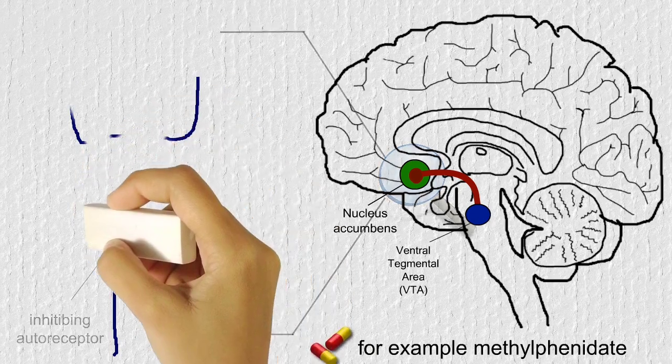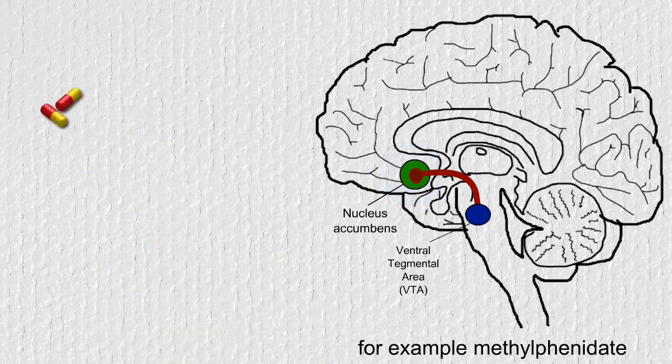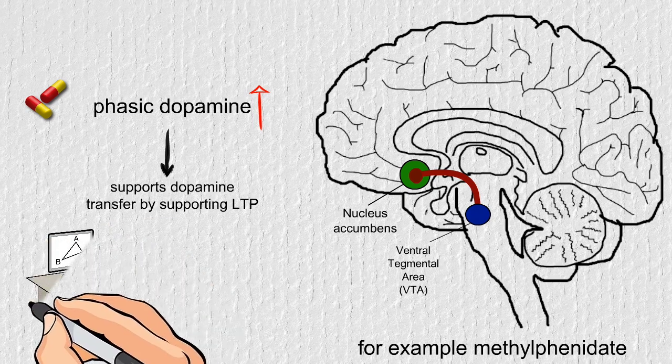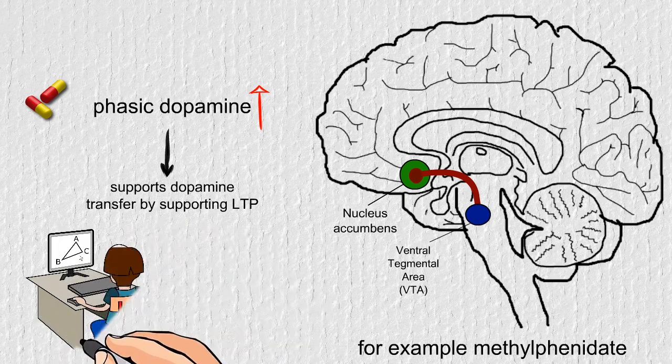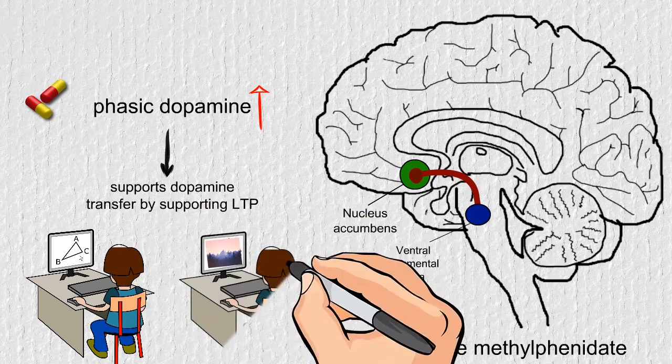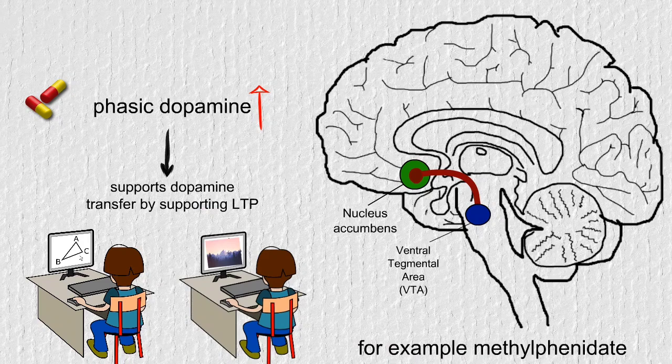For the dynamic developmental theory to make sense, the phasic release should be increased by ADHD medication, so that the dopamine transfer can happen under the influence of phasic dopamine release at times of unexpected reward, and there are experiments that support that. For example, that the overall dopamine release increases by taking medicine when doing rewarding tasks, something that will release phasic dopamine, but not when doing a neutral activity such as looking at natural pictures.